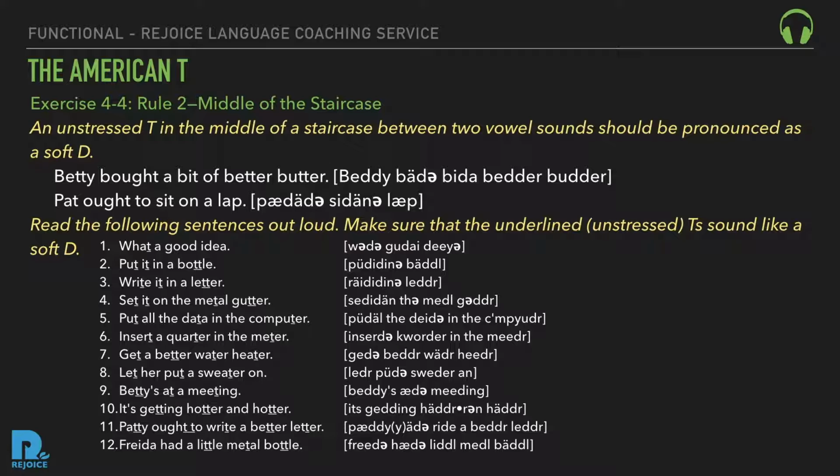8. Let her put a sweater on. 9. Betty's at a meeting. 10. It's getting hotter and hotter. 11. Patty ought to write a better letter. 12. Frida had a little metal bottle.